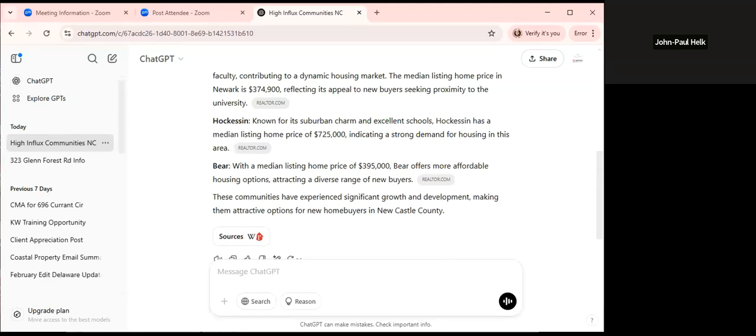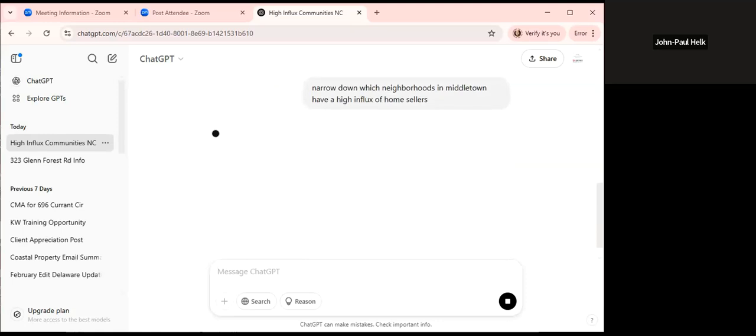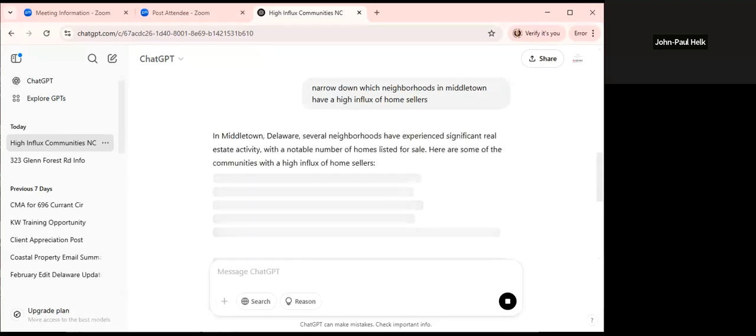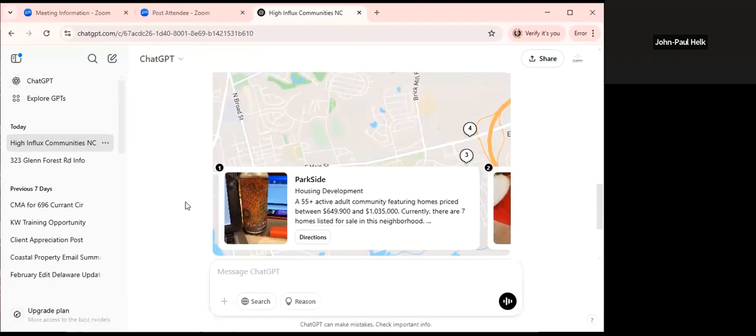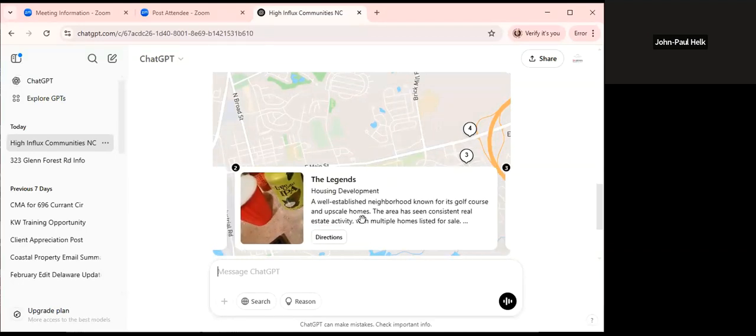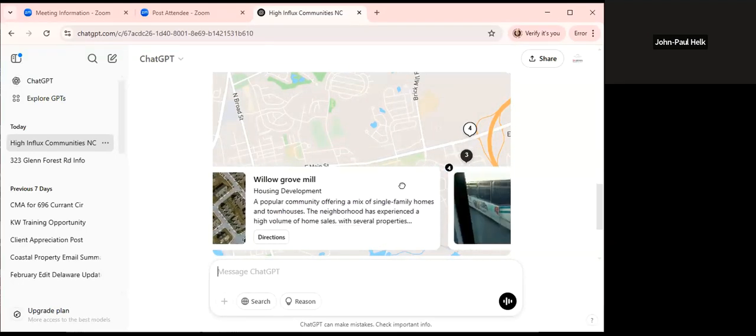So this is general, right? Now you can say, and you start kind of... Middletown. What's home seller? Right? Yeah. Woodgrove Mill.